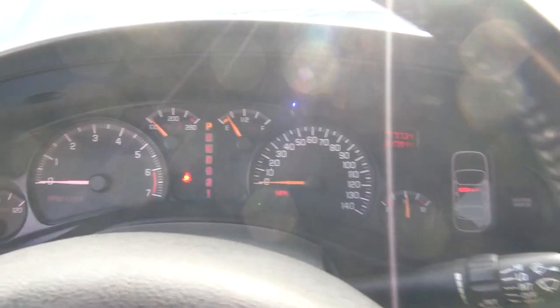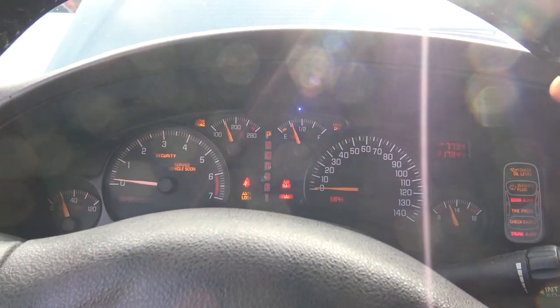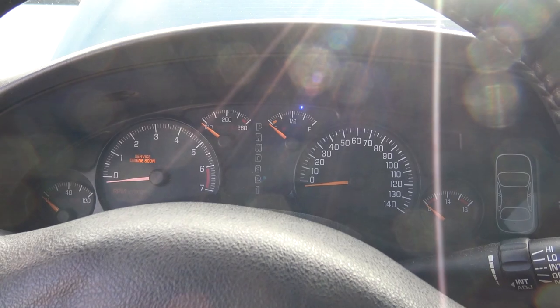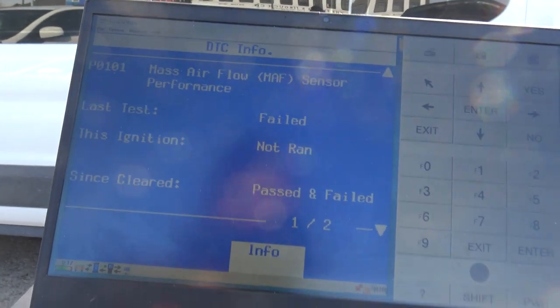As soon as I hit the gas, it stalled out. Let me try this one more time. This is weird. Okay, so I feel like as soon as I hit the throttle, this thing dies. I hit the gas, and it's dying right away. So let's take a look.